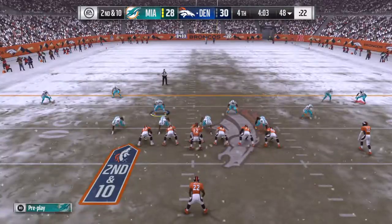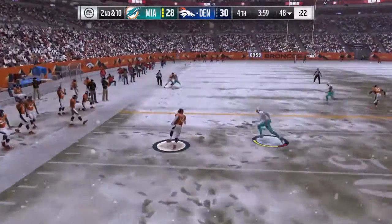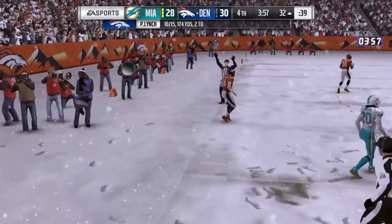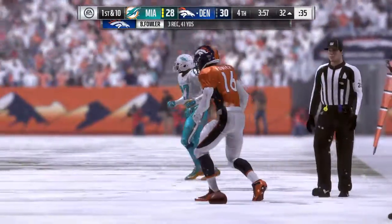Thomas, the lone receiver left. Lynch to throw. And he's got it, complete to Fowler. And he is out of bounds, just a yard or two shy of the 30. A good pickup there of 20 yards.